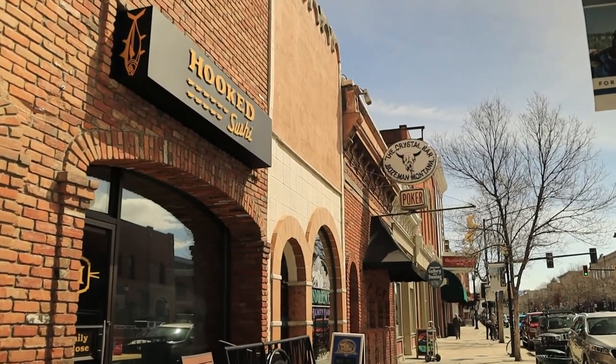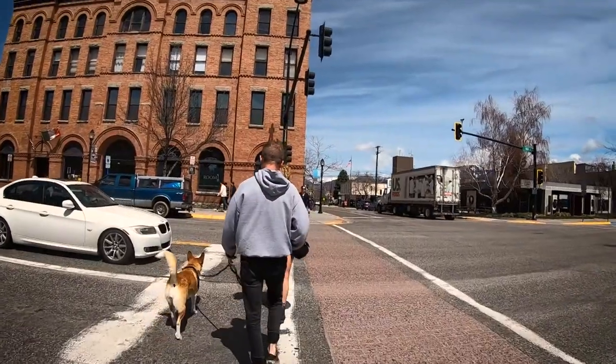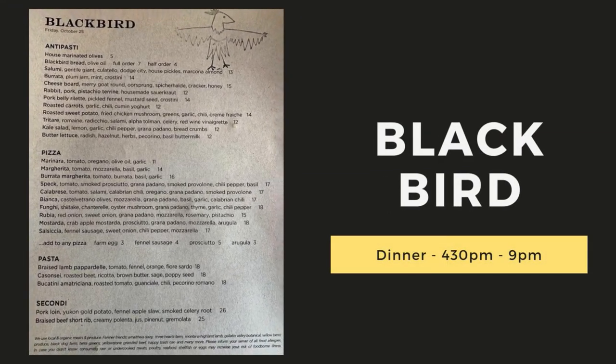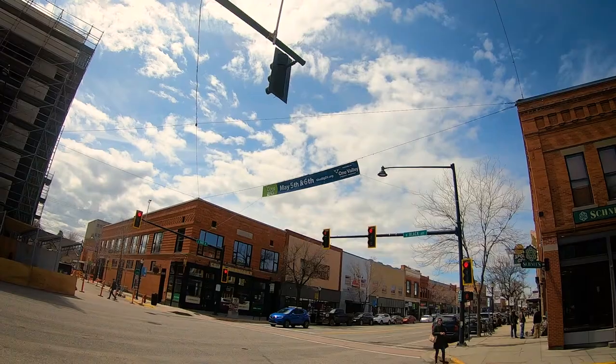If Italian food is on your mind, I recommend the Blackbird. They have average price pasta, pizza, and alcohol in a more upscale type environment, and it's highly recommended from a lot of the locals that I've met.